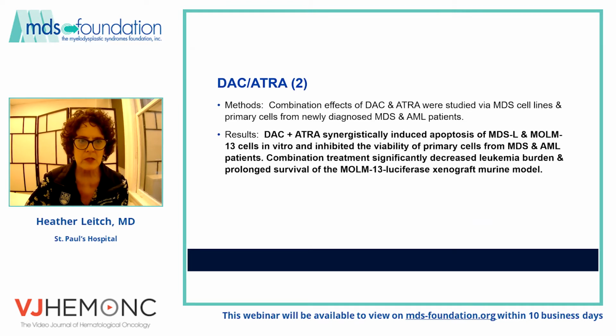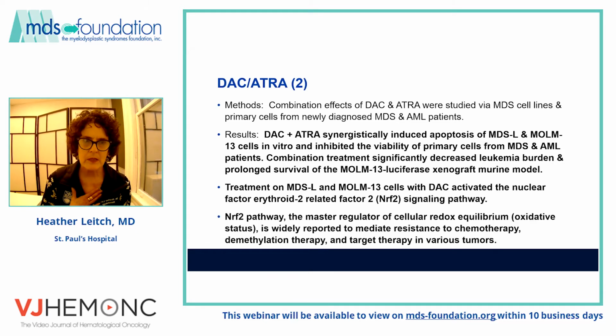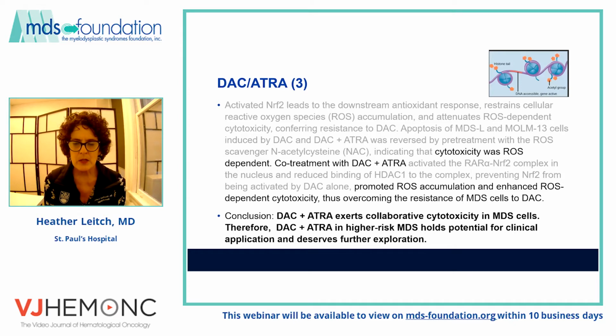Combination treatment significantly decreased leukemia burden, prolonged survival in a mouse model, and it activated the nuclear factor erythroid 2-related factor, which is interesting, at least to me, because it is a factor that alters redox activity in the cell or oxidative stress, which can be involved in iron toxicity as well. And so they found that cytotoxicity was ROS-dependent, reactive oxygen species. Co-treatment promoted ROS accumulation, enhanced ROS-dependent cytotoxicity, overcoming resistance of MDS cells to decitabine, which is exciting.